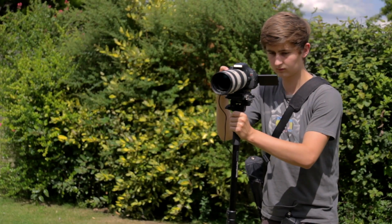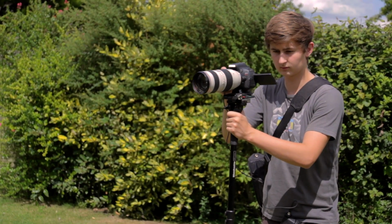Now I'd also recommend the Manfrotto 560 monopod, because this is great for those times when you don't want to carry a tripod because it's too bulky, but you still want to have stability. I use monopods all the time, they are really useful and a pretty good price considering what they do.